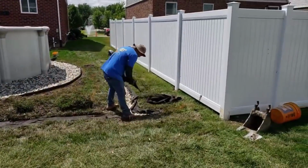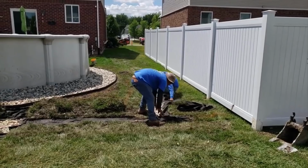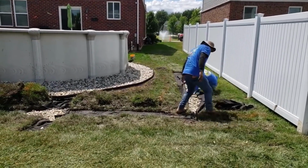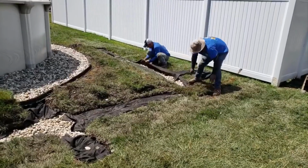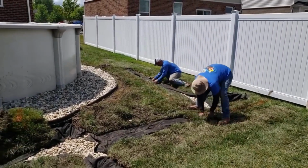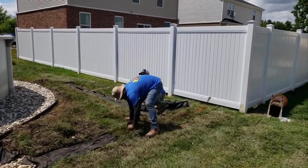There's some scrap of the fabric they cut because you don't want to overlap, guys. Remember that. You do not want to overlap more than a couple inches. You want to cut off all the excess, because if you have overlap, you'll lose your flow rating. You won't be able to get water through that fabric, and that's what gives fabric a bad name. Contractors just don't know how to install it properly.